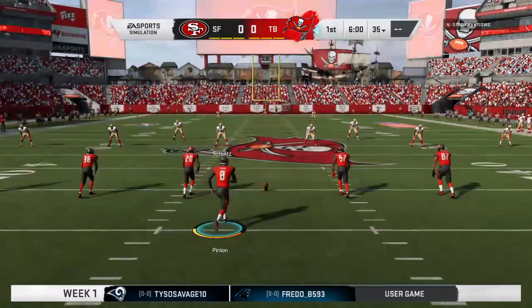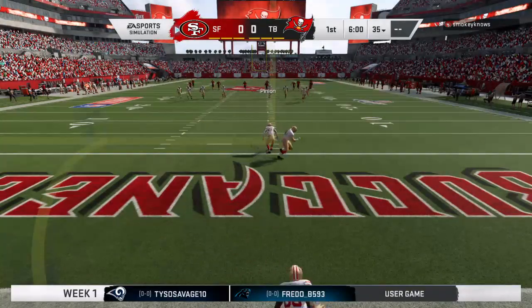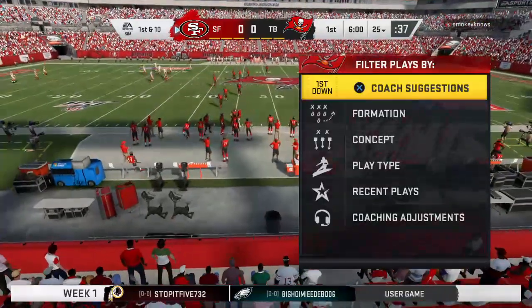The punter Pinion now to kick this one away. And they will not get a chance to return this one as it's through the end zone for a touchback.